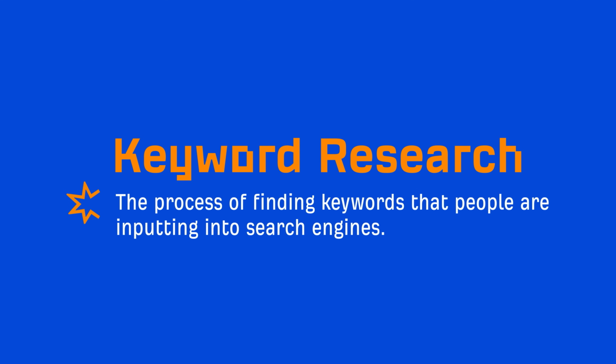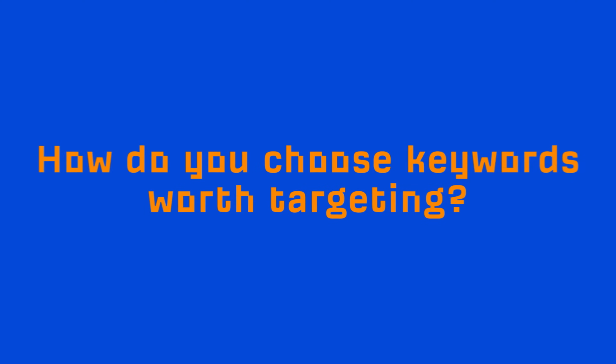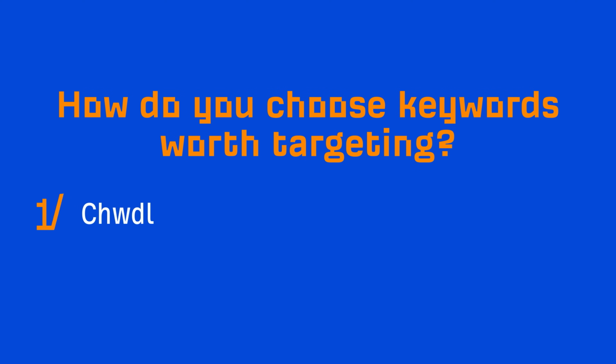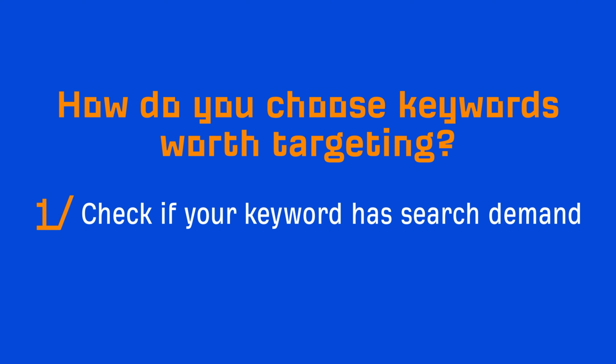And we'll get into this process in the upcoming lessons. So how do you actually choose keywords that are worth targeting? Let's run through a checklist that should help you choose keywords effectively. The first thing to check is if your keyword has search demand.